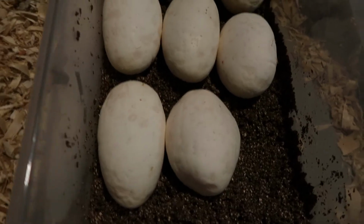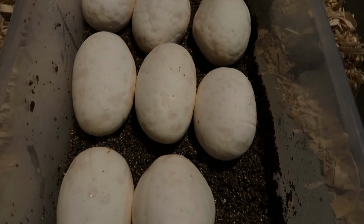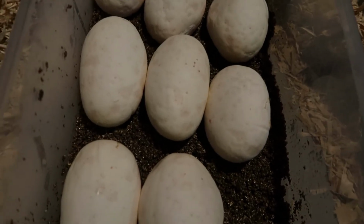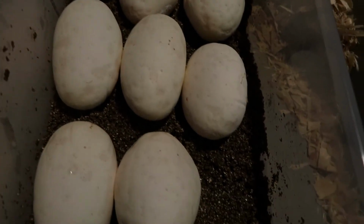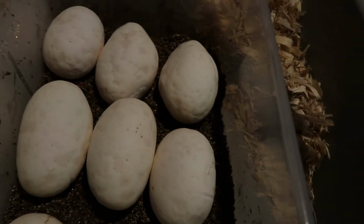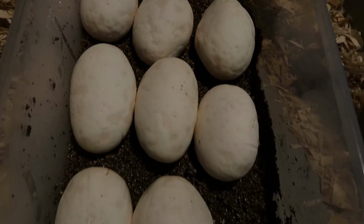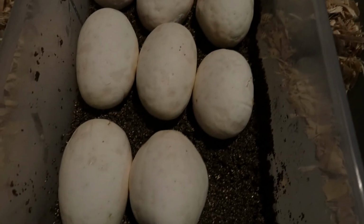And these eggs will be hatching in late July. I have some eggs hatching in early July, and besides that, there won't be any more babies hatching until early July here, but tons of eggs still coming. Really excited about this season, guys. Really excited about this clutch in particular, maybe proving out a new gene here.